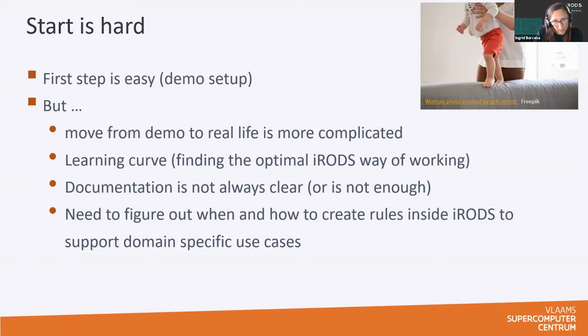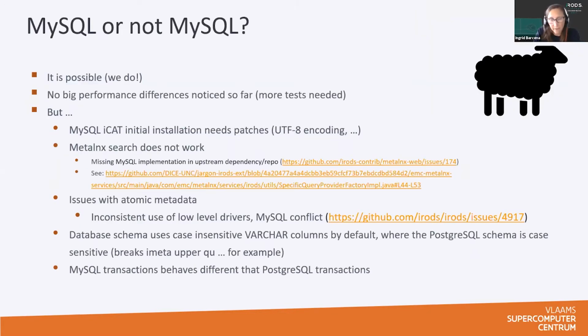The second lesson, maybe more a philosophical question, was: MySQL or not MySQL? We chose MySQL, and it is possible, and we are doing it, and we run it based on MySQL. But we feel sometimes like the black sheep of the family, because so far we haven't found any big performance issues, but we've found some issues that make our life sometimes a bit difficult. For installing, we already needed to do some patches to the installing process, especially UTF-8 encoding related.